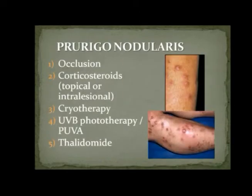Prurigo nodularis, that's another picture of itch where people are scratching, but instead of scratching on a big area, they just pick in a small area. So they end up having these nodules that are coming from the dermis. They can be crusty, they may not be, but they're very, very itchy. The best thing for this one is that you give them a potent steroid again, and you ask them to cover it.